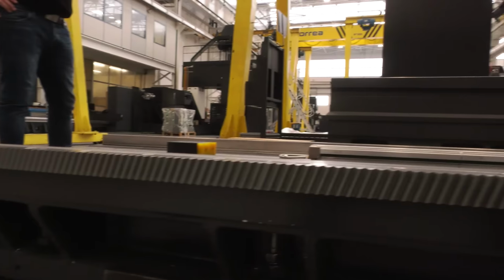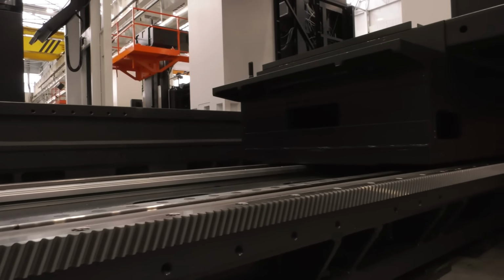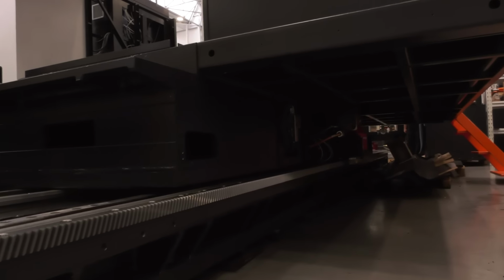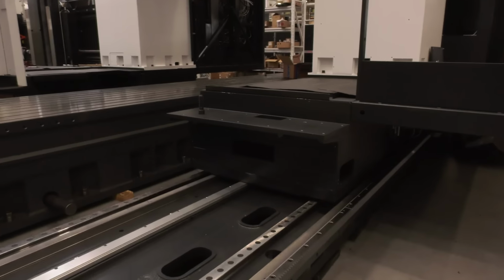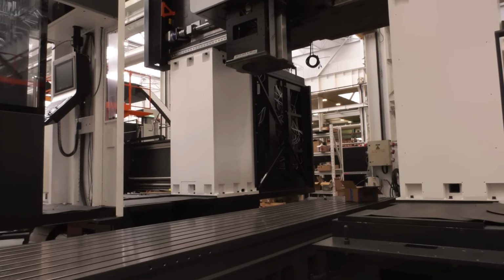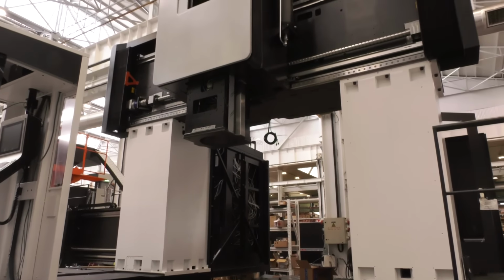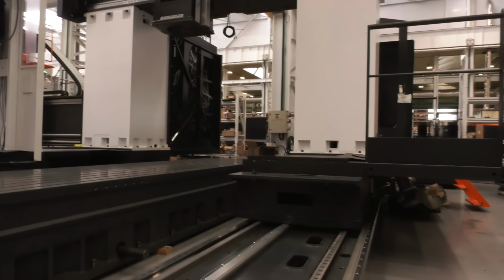So your bed on the machine, often some will argue that rather than moving the part to the spindle, you move the spindle to the part, which really is what this is about here. However heavy the component or the application is, it doesn't matter, because you're going to be moving the machine and the spindle to the application, rather than having tons on the table and moving it left to right.